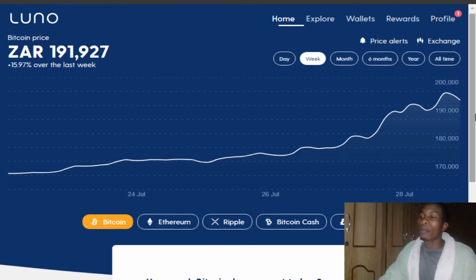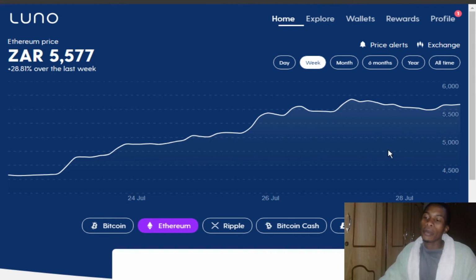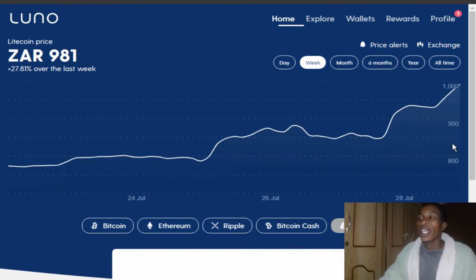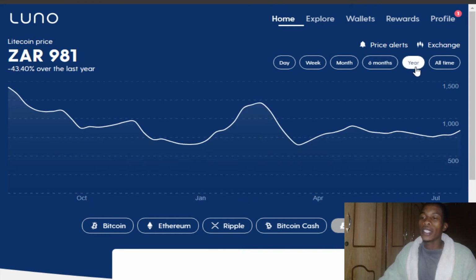Okay, this is just a brief summary of the Luno chart. This is just a small chart to give you an example of the price. You can go here to Ethereum, the chart will change. You can go to Ripple, you can go to Bitcoin Cash, you can go to Litecoin, the chart will change. You got your daily chart, you got your monthly, you got your 6 month, and you got your yearly.